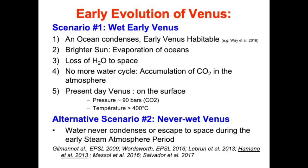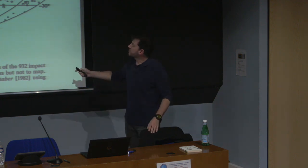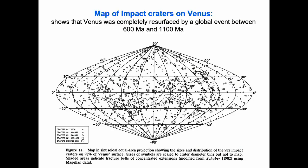What we would love is to be able to get to geological records, a little bit like we have on the Earth and on Mars, to see how Venus was 3 or 4 billion years ago. Of course, we cannot, because when you look at the surface, you see many craters, and when you count the craters, you can demonstrate that the Venus surface was completely resurfaced by a global event roughly 1 billion years ago. So we have no access to what happened before.